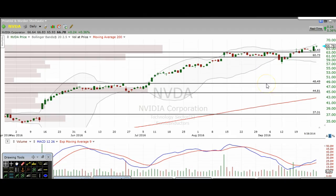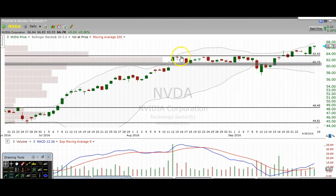So let's look at this really quick. Over here we had basically the same setup. Very tight range. We broke over this range. Boom, blasted off huge, okay? Same setup over here. Tight range, really tight range. Very clean break of that box right here.